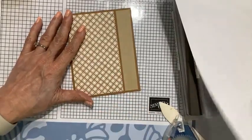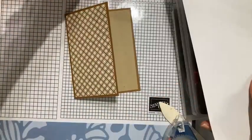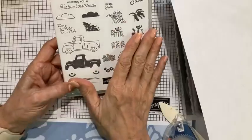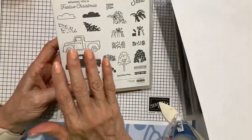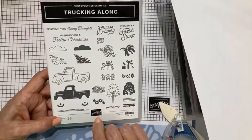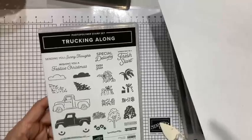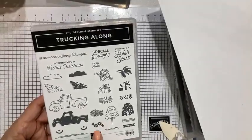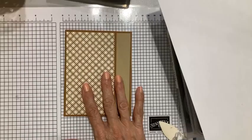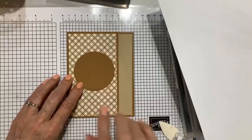Okay, now, this stamp set is absolutely adorable. Where did I put it? Oh, right in front of me. You can go in so many different directions, and I love that versatility. Because I'm doing all Christmas this week, I'm obviously going to do a Christmas card. So we are going to do a red truck. And the way I'm going to do that is I went ahead and cut this out of Pecan Pie.